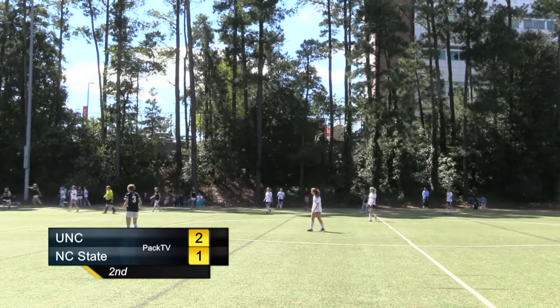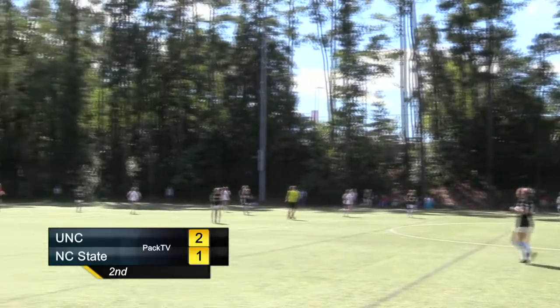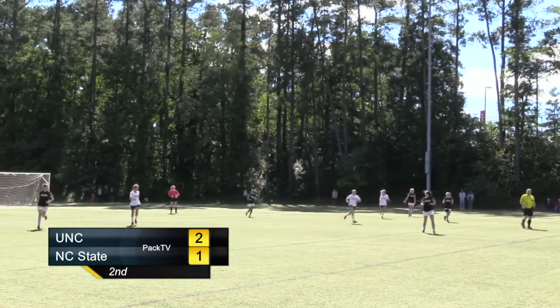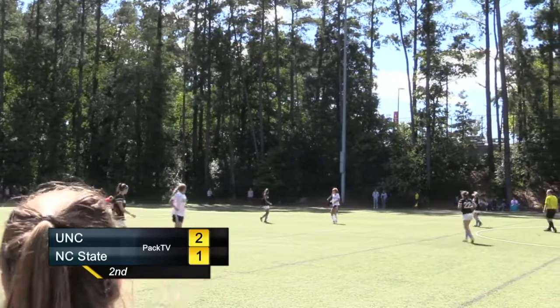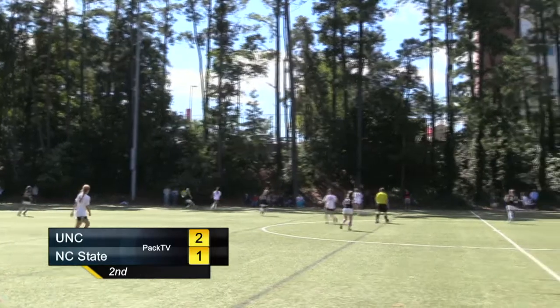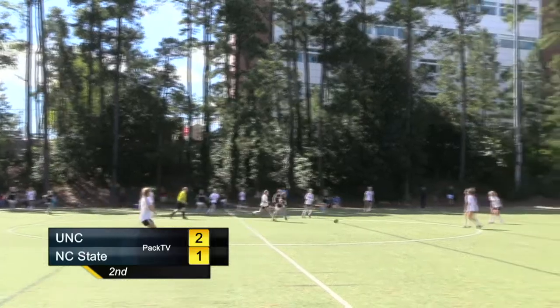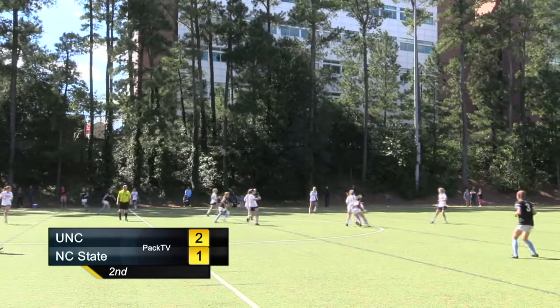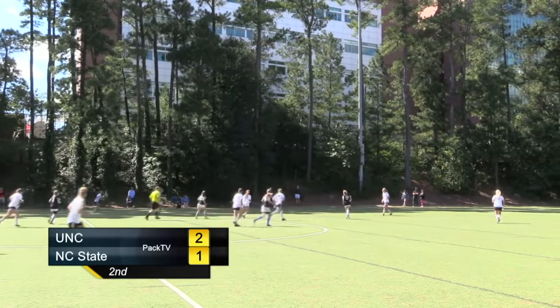State keeps it in, deflected into the box. Easy pickup for Walton. 12 minutes to go or so. Once again, 40-minute halves here in club soccer instead of 45. State looking to make something happen offensively.